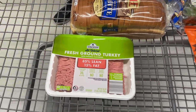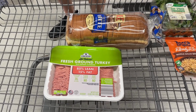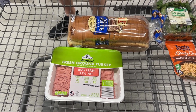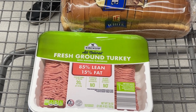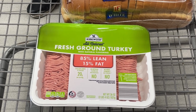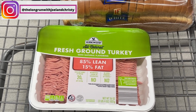We got some ground turkey. We have a couple of recipes that we're going to be trying that say to use either ground chicken or ground turkey, and the ground turkey was cheaper than the ground chicken here at Aldi, so we decided to go with that. And it was, remember what it was? $6.44 for a 2-pound pack. So that's $3.22 per pound.